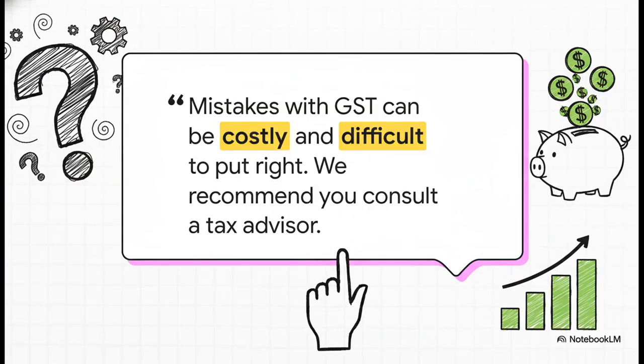This is straight from Inland Revenue themselves. Making a mistake with GST can be a real nightmare to fix, and it can be expensive. So please don't guess. If you have even a tiny bit of doubt, talk to a tax advisor. Seriously, think of it as an investment in your peace of mind, not just a business cost.